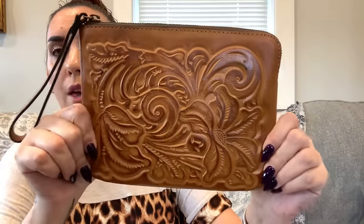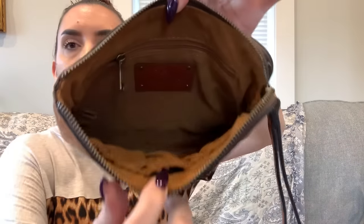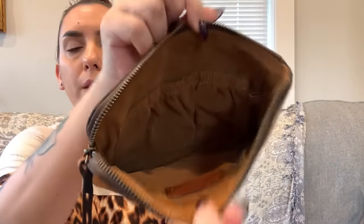Then we have a Patricia Nash wristlet, which is like new. It is the tooled leather, embossed leather, beautiful beigey tan. Like I said, excellent condition wristlet. And then your interior, near perfect. So for this one, $30.